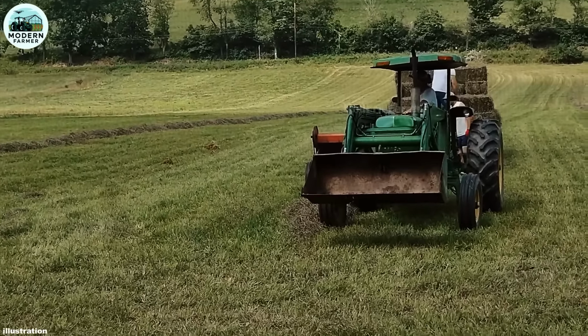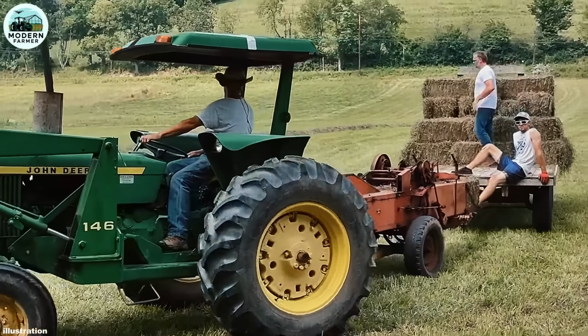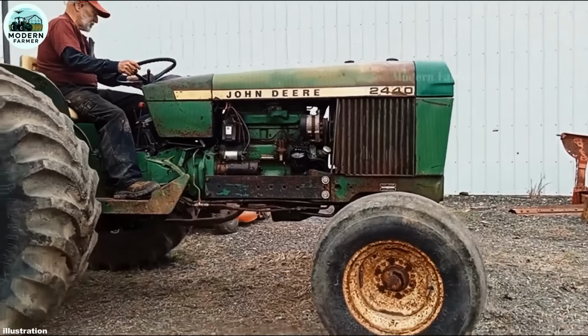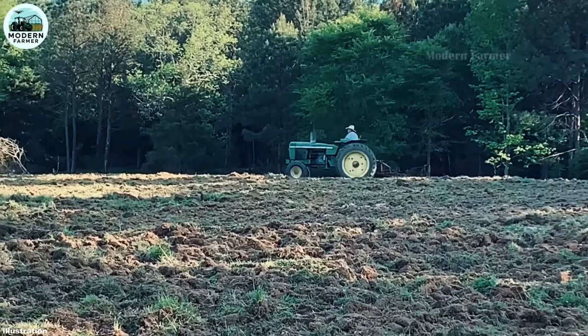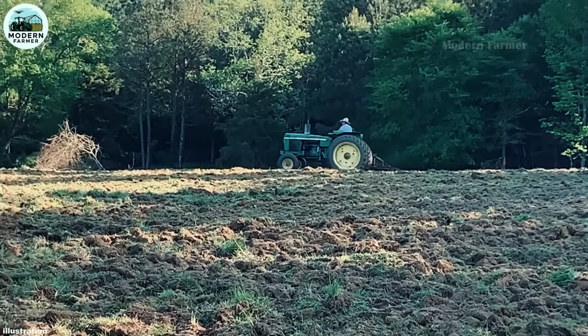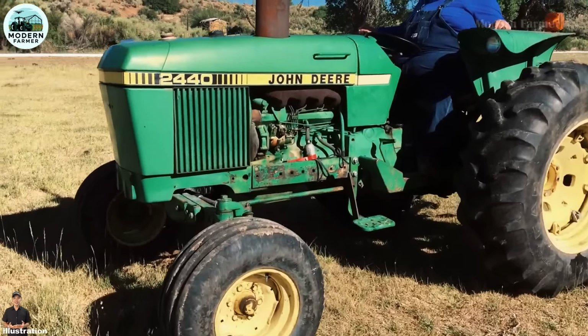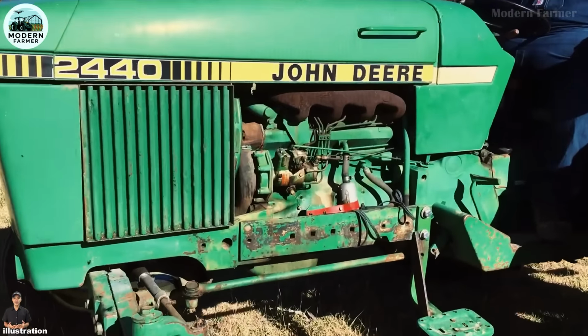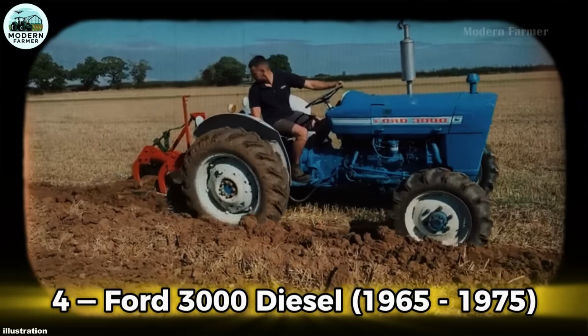So the John Deere 2440 diesel earns number 5 by being the kind of tractor that stays useful long after the paint fades. Efficient, dependable, and practical. But if you're looking for something smaller and even more economical, number 4 is a familiar Ford name, and the gallons per hour figure on that one is hard to forget. Number 4, the Ford 3000 diesel.